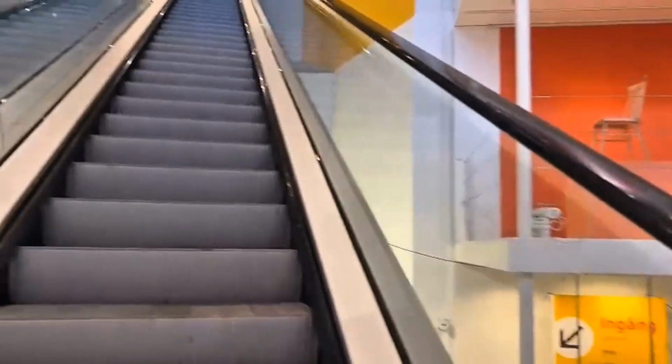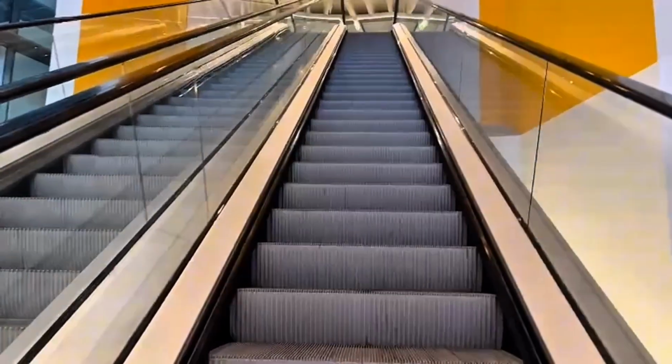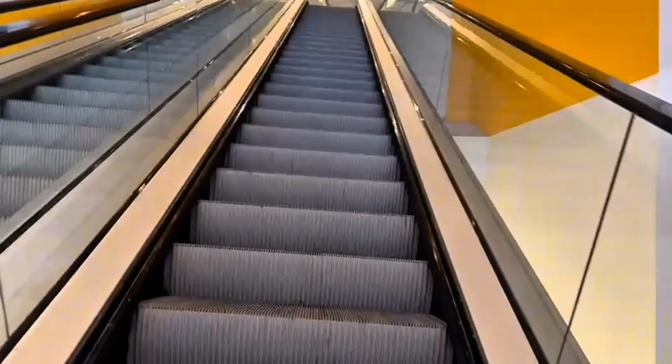Normally we have shopping malls that are that big, but here it's the IKEA only that is that big. So that's one of the uniqueness.